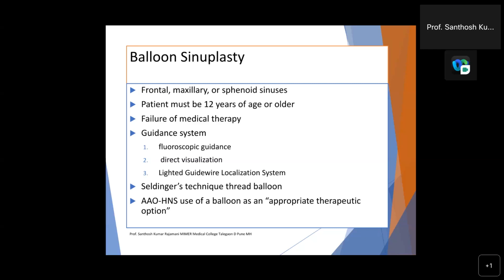Same technique is used in percutaneous tracheostomy. I'm not even going to talk about it. Percutaneous tracheostomy, same technique, Seldinger's technique. So here also it is being used. So if Seldinger's technique in ENT is asked, you have to write about balloon sinuplasty, and you also have to write about percutaneous tracheostomy. And AAO-HNS, the American Academy of Otolaryngology, says that balloon sinuplasty is an appropriate therapeutic option for patients who suffer from chronic rhinosinusitis.